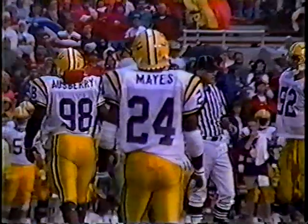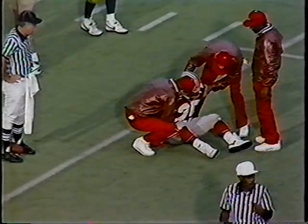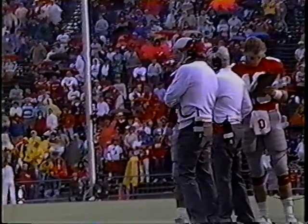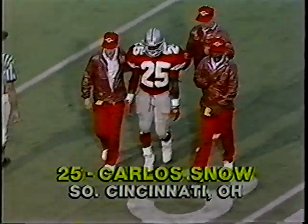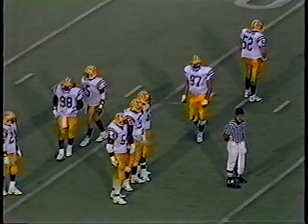Catch is made at the 25-yard line by Snow, and he was knocked off his feet by Rudy Harmon. In fact, Carlos is shaken up. Clock stops at 2:31. Carlos Snow being helped up. Carlos, the sophomore from Cape High School in Cincinnati. Buckeyes have two timeouts remaining, LSU three. We're down to 2:31 left in this game.